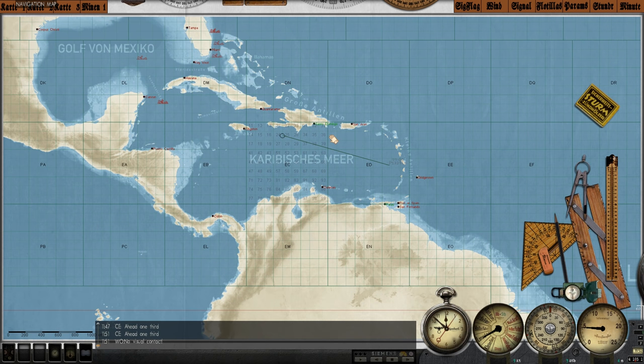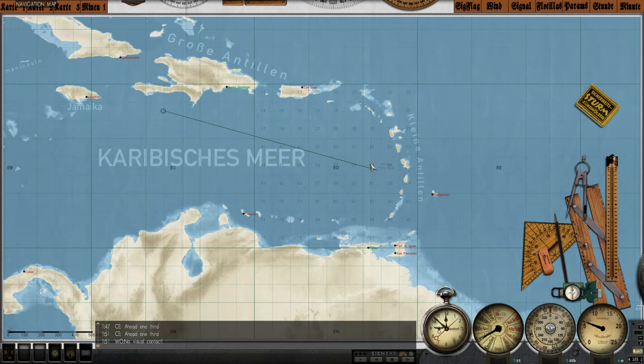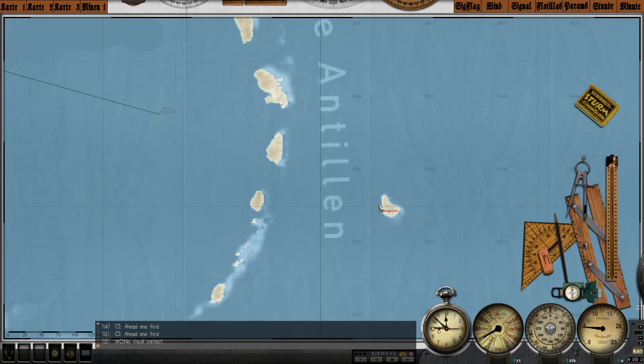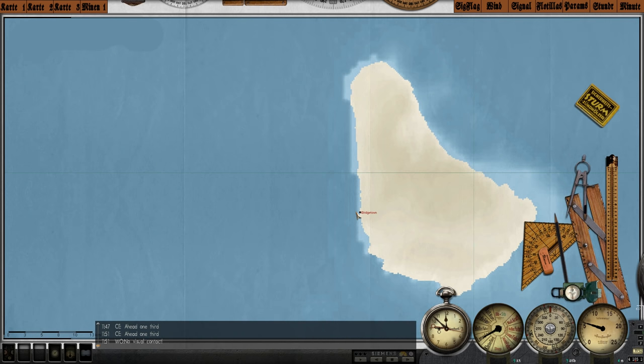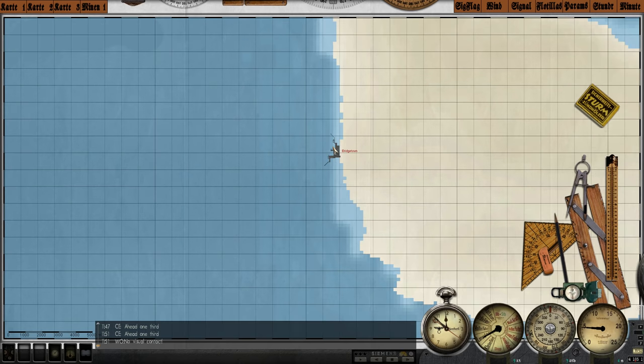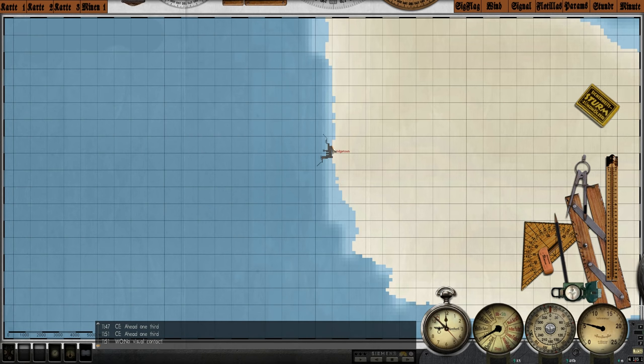So the plan of action, I think, is I've had some requests for a port raid, and in the Lesser Antilles here, we have quite a bit of deep water. And I was looking at Bridgetown. It's a small little port here, just surrounded by deep water. It is a very deep water port, so I think I might hit this.